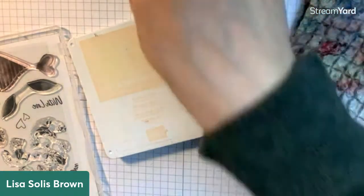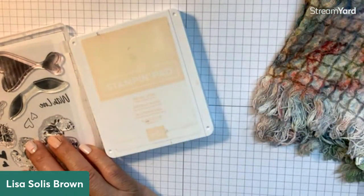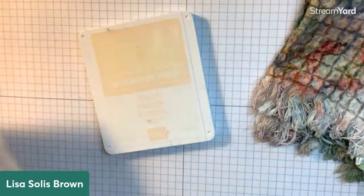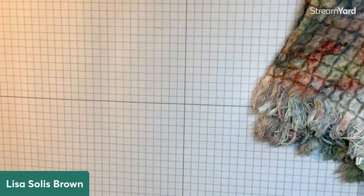Okay, nobody has a favorite stamp set or bundle? Oh, my goodness. I don't see any. Alphabet dies. Oh, I love them. Yes, Patty. Yes, I love the dies. It's awesome.